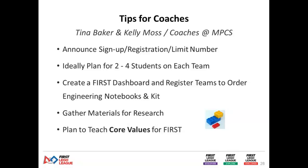You can adjust how you approach those engineering notebooks accordingly, but you are going to want to just use that as a guide, especially if it's your first year using those or starting FIRST. As far as additional materials for research, Kelly's done a fantastic job going out and finding additional videos to talk about whatever is in the notebook and just finding more background information about what the project is talking about. The more the children can make those connections, the better understanding they have and the better their imagination goes with what they're creating.